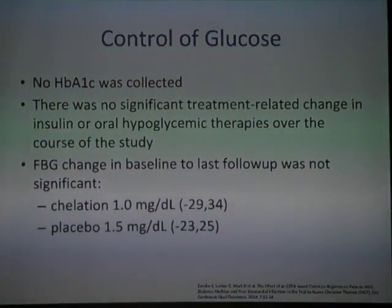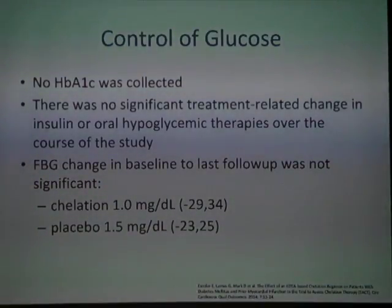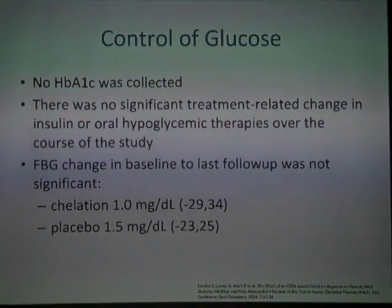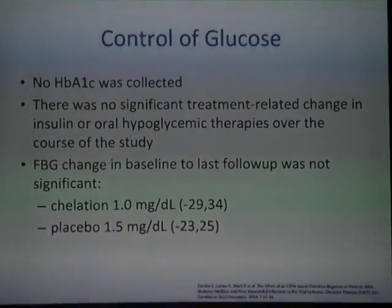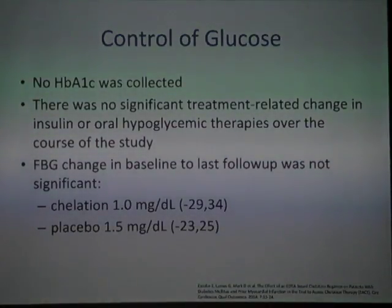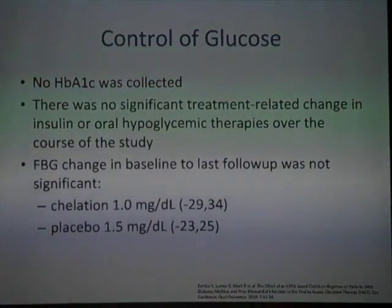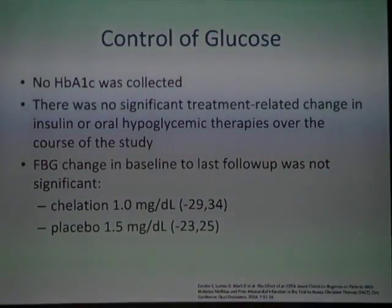The other thing is they did not check hemoglobin A1C on either of the patients. They did check the fasting blood sugar. There was a minimal improvement in that, but there was some improvement in it. In TACT2, they will check that.